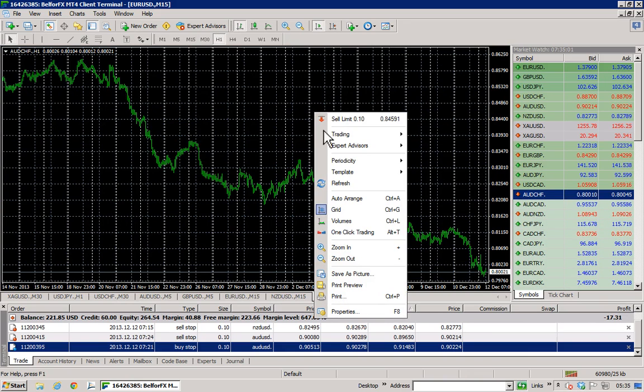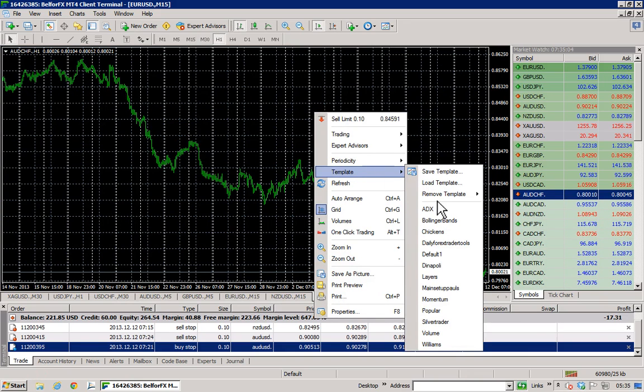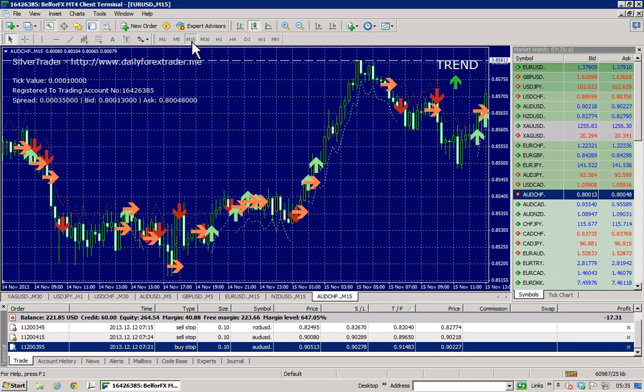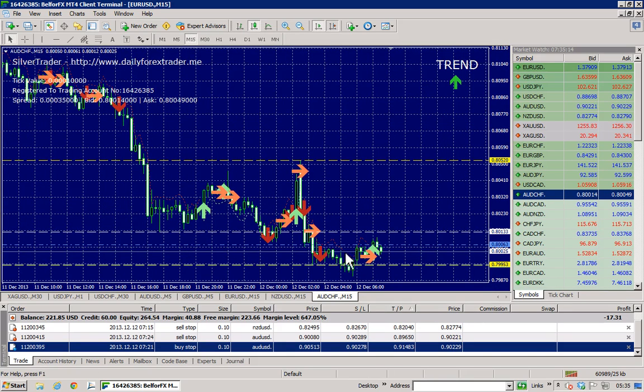Right, okay, so I've got a template set up. You can use templates in MetaTrader. There we are. So, what happened last night was, there it is, right. I had this trade on, a sell, in the congestion here. And look what happened. Whipsawed. Nothing you can do about this, people. That's why I have tight stops on. There is nothing you can do about it.